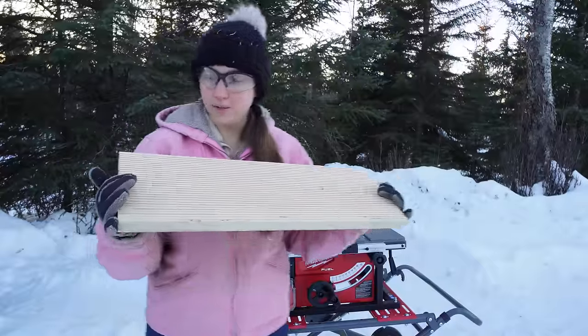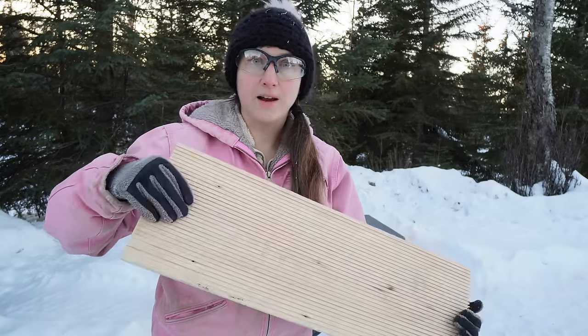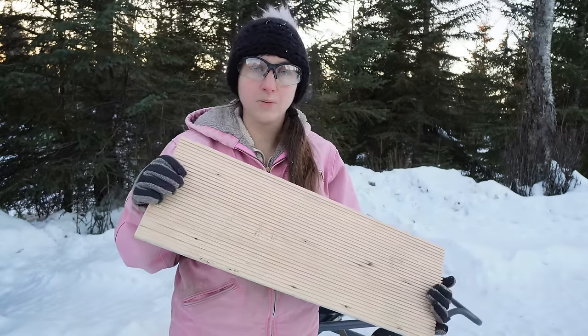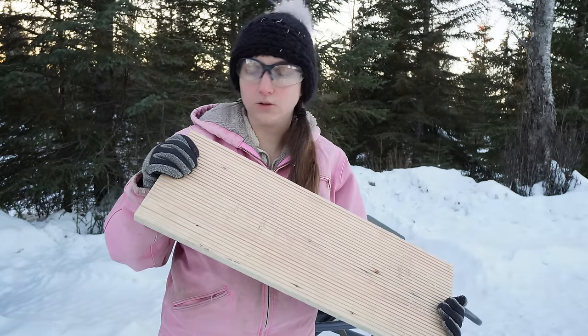We used the table saw to cut these 16th inch deep grooves into the wood, and this will be the back of the bat box. And we decided to do that instead of using wire mesh or plastic mesh because we don't want the bats to hurt their feet when they're grabbing onto the box, and the wood will give them a more natural surface to hold onto.